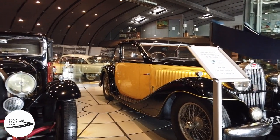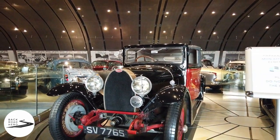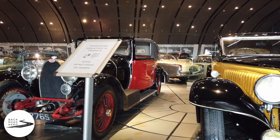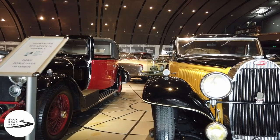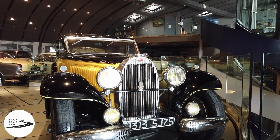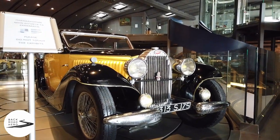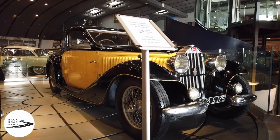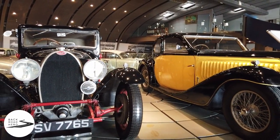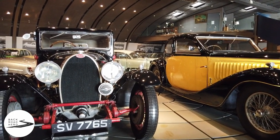The first one's a 1930 Type 44. And then we get on to 1934. A lot happened in those few years. Type 57 coupes, not the racing cars that Bugattis are probably more famous for. Still beautiful examples. A lot of Bugattis featured quite distinctive paintwork. This one, black over yellow. Yellow over black, whatever way you want to call it.